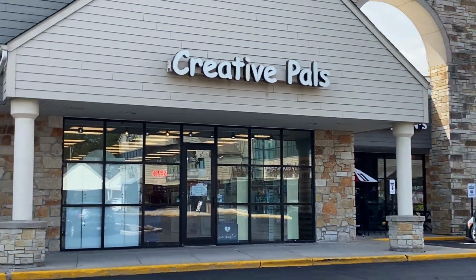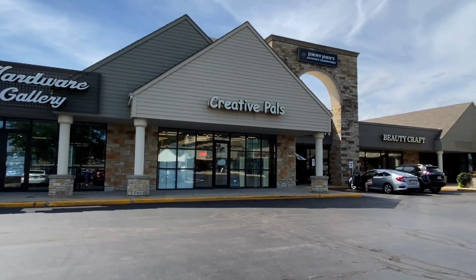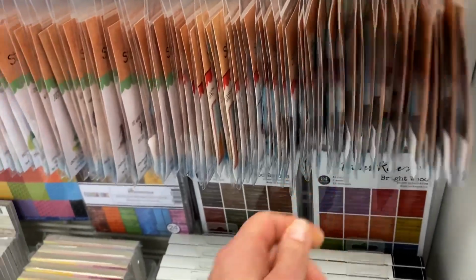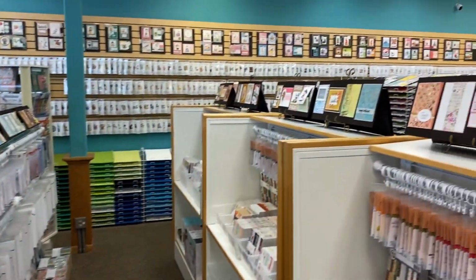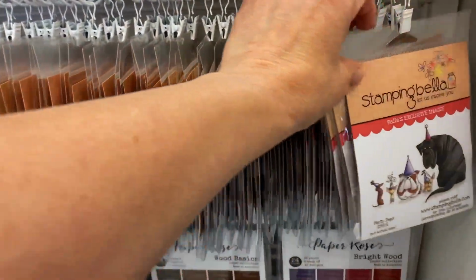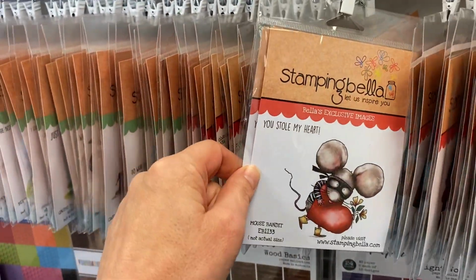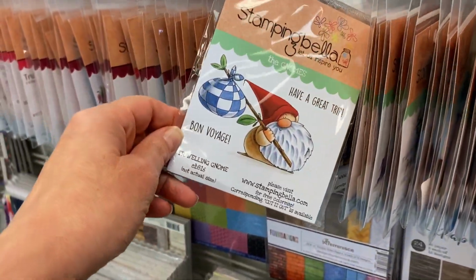Today I'm taking you to Creative Pals. This is in Brookfield, Wisconsin, which is very close to Milwaukee. This store is unbelievable. If you know me, you know that I can do most stores in under a half hour. I'm shopped out. My very first visit was 45 minutes. And I just ran out of time. I had to go pick up a teenager.